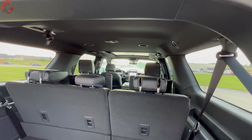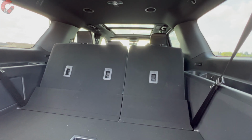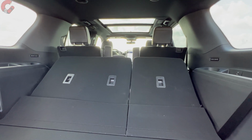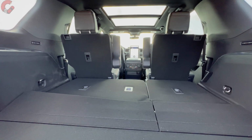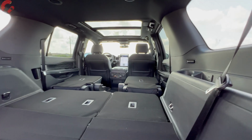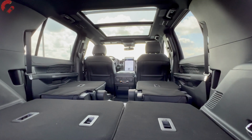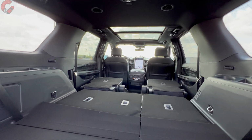So certainly that's a lot of space. If I power fold it down, which by the way, a power folding third row is standard equipment on all Expeditions, I'm going to have about 80 cubic feet of space behind the second row. And if I pop those babies down, we have a maximum of 122 cubic feet of cargo capacity. So really absolutely absurd cargo capacity figures.